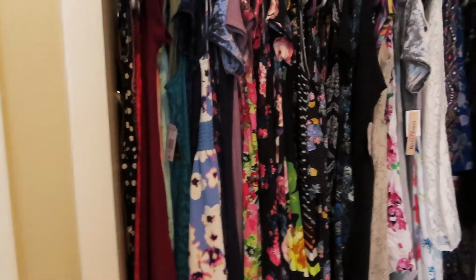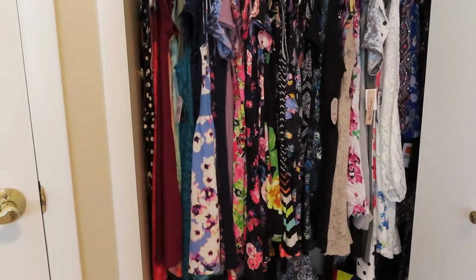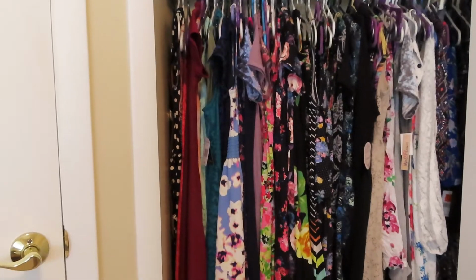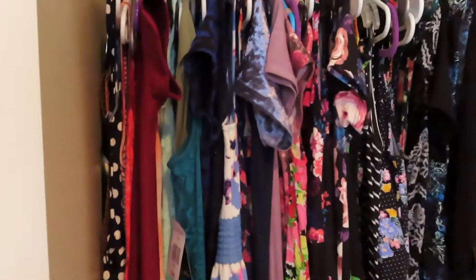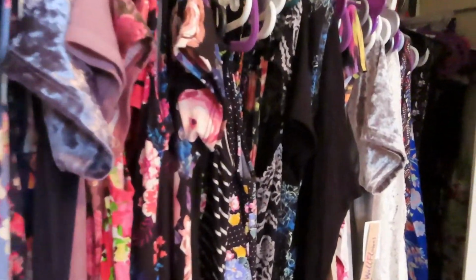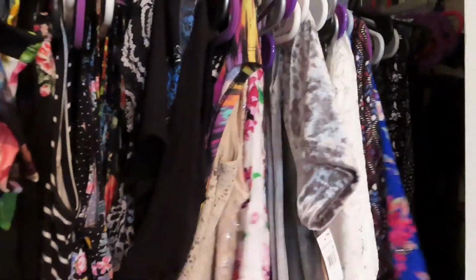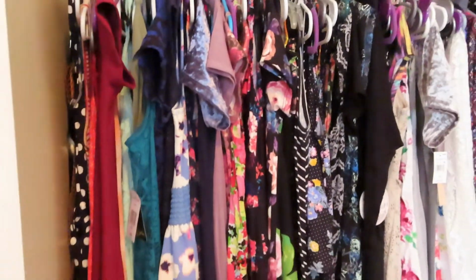Here it is. Take a little step back. I'm not even going to show you the bottom of this closet because it's just insanely messy. I actually need to clean out this whole closet, but here's just a scope of how many dresses I have. It goes all the way back to here. As you can see, there are a lot of them, and they are in color coordinated order.